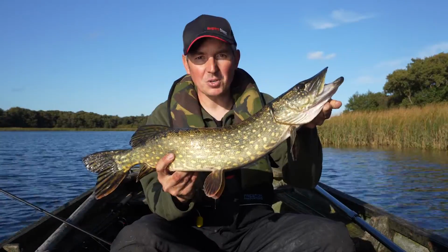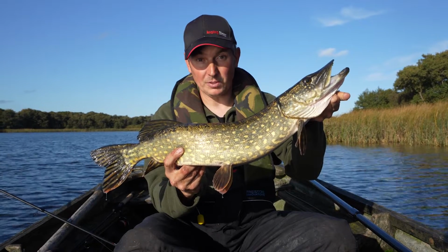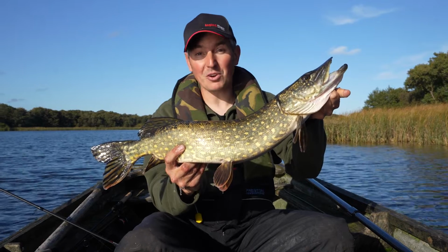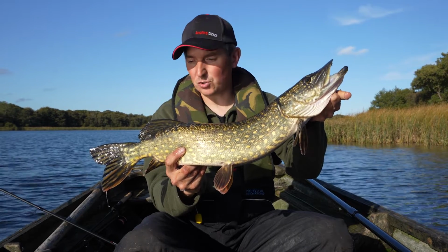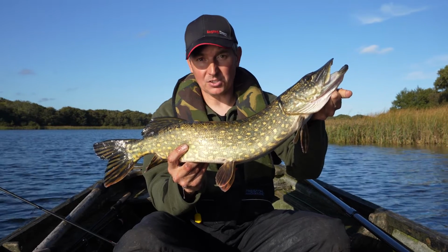Well, there we are, surprise, surprise, another small pike today. It's been a day of jack pike, but still a thoroughly enjoyable day, and nice to get out, chucking some lures about and experience that whack and the thrill of a bite when you are lure fishing. So hopefully that's taught you a few things today. I'm going to slip this little fella back, probably make that my last fish.